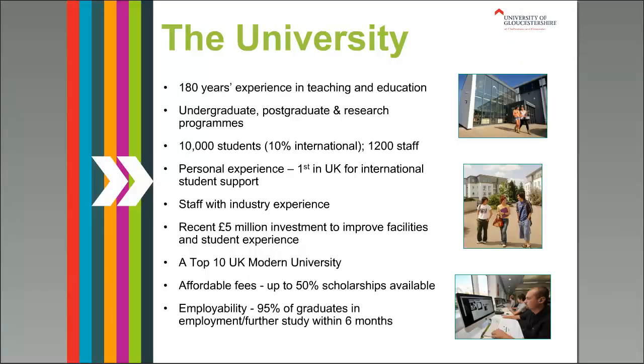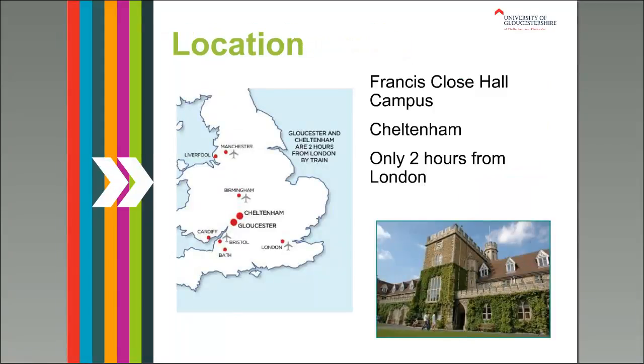And then the employability: 95% of graduates in employment or further study within 6 months, a figure we're very proud of here. Location: if you're domestic, hopefully you know where we are. We're sort of in the middle of Britain, and if you're international, we're sort of in the middle of Britain as well. Communication and travel times: we're 2 hours from London on the train or driving, and we have airports very close to us on major motorways throughout the UK.